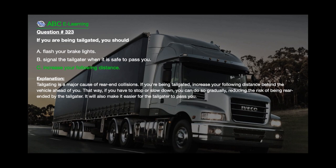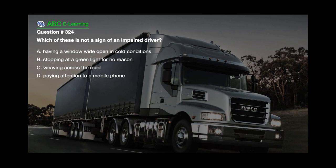Question number 324. Which of these is not a sign of an impaired driver? A. Having a window wide open in cold conditions. B. Stopping at a green light for no reason. C. Weaving across the road. D. Paying attention to a mobile phone.